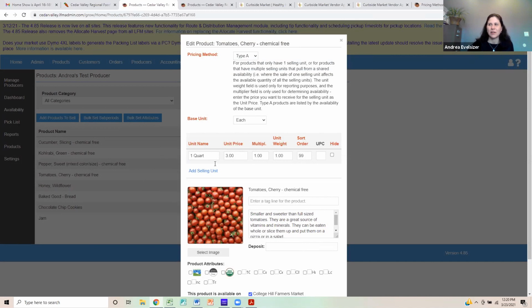In this case, a lot of times cherry tomatoes are in those cardboard quarts or plastic containers, and you've organized those ahead of time, and you know how many you have to sell. So you'll be able to basically pull this product into your profile, look if the unit name is appropriate, look if your pricing is appropriate.